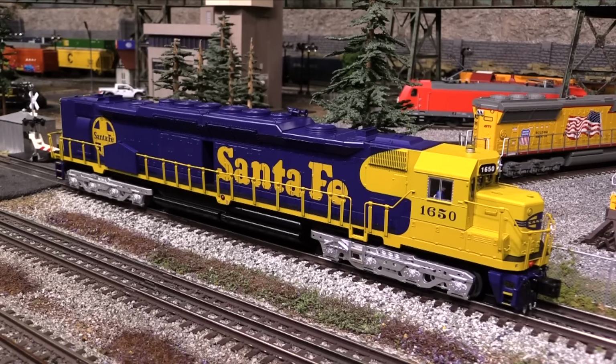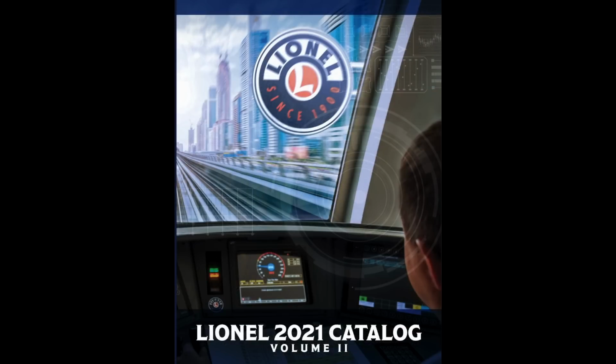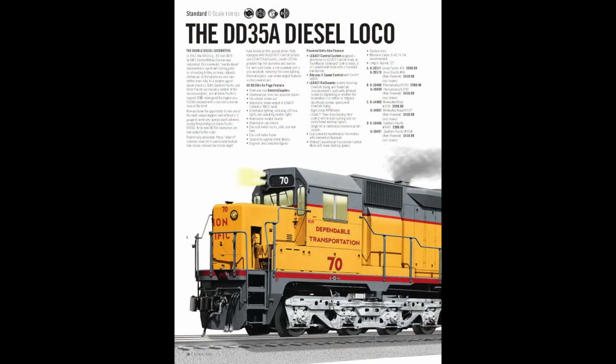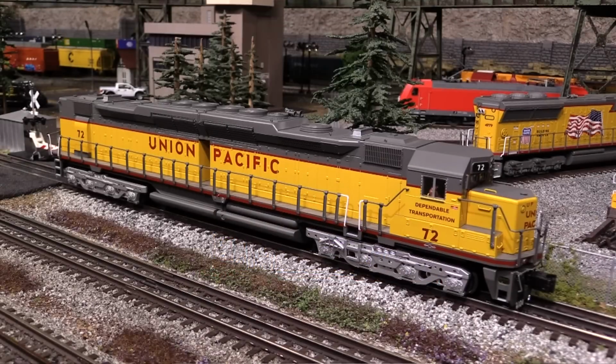All right, the DD35A. Lionel offered this in their 2021 Volume 2 catalog, and these began showing up in train stores in late summer, early fall of 2022. Now, the last time they cataloged the DD35A was 10 years prior in their 2011 catalog, 2011 Volume 1 to be exact, and I know that because I have one of those in my collection. There it is, UP number 72. And I filmed a review for that when it first came out. I'll put a link to that review in this video in case you want to check it out.